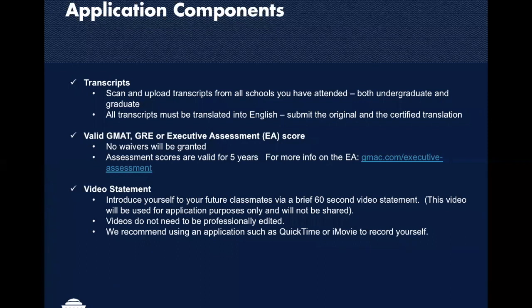And then finally, one of my favorite aspects of the application is the video statement. So this is your chance to introduce yourself to your hypothetical future classmates. It's a 60-second video that you will upload and share with us. It's designed to be an introduction similar to if you were at a networking event and you walked up to a table, there was a group of individuals there that you had never met. How would you introduce yourself?